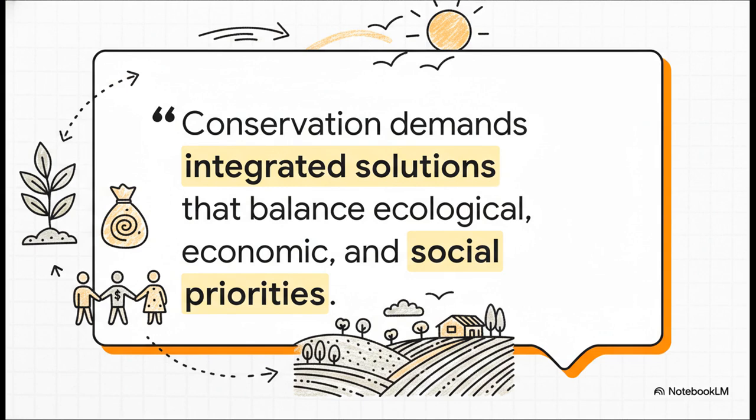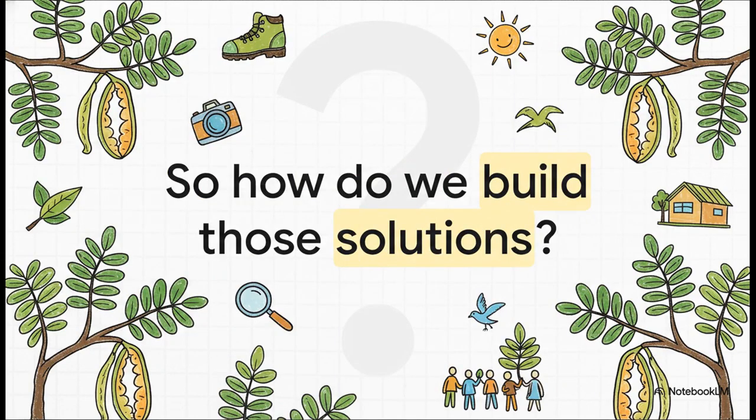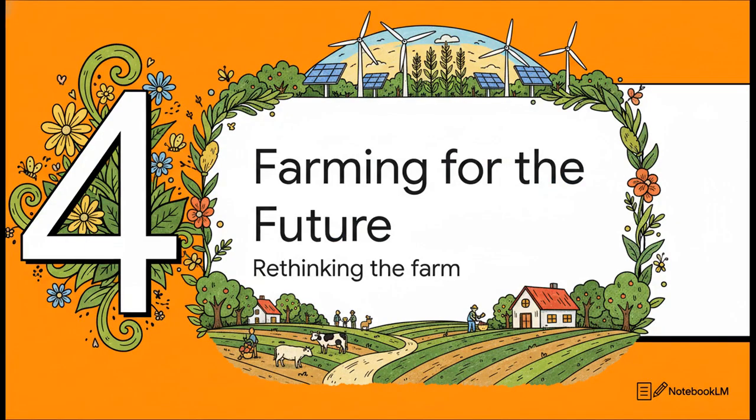And this brings us to a huge challenge. As this research puts it, we can't just try to protect nature in a bubble. We need solutions that work for everybody, for the environment, for the economy, and for people, all at the same time. So the big question is, how in the world do we actually do that? How do we build a system that makes a tree like the Jungle Jalebi valuable enough to save? Well, the answer might actually lie in a model that completely rethinks what a farm can even be.